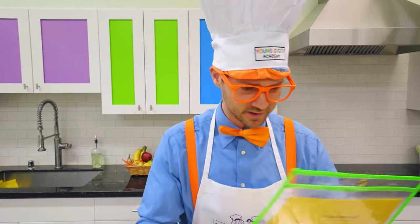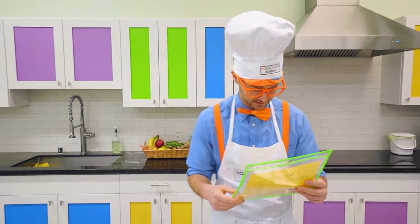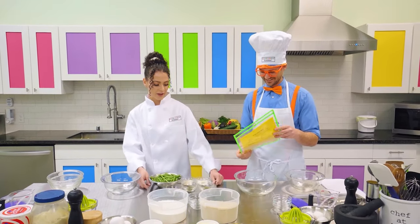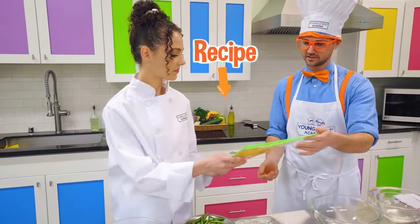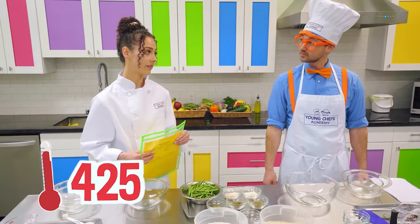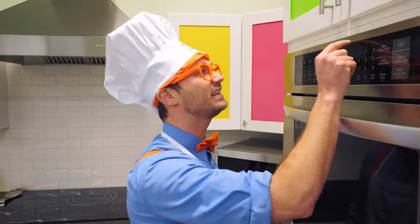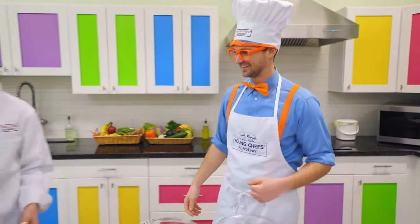Looks like we have most of the ingredients and tools, but this looks really hard. Oh no, if only I had some help. Want some help, Blippi? Oh, sure, hey. Hi, I brought the rest of our ingredients that we need. Oh, perfect. Okay, well, here's the recipe. What do we do first? First, we're gonna wanna preheat the oven to 425. Okay, I know how to do that. Okay, preheat the oven to 425. Perfect. Good job. Thank you.